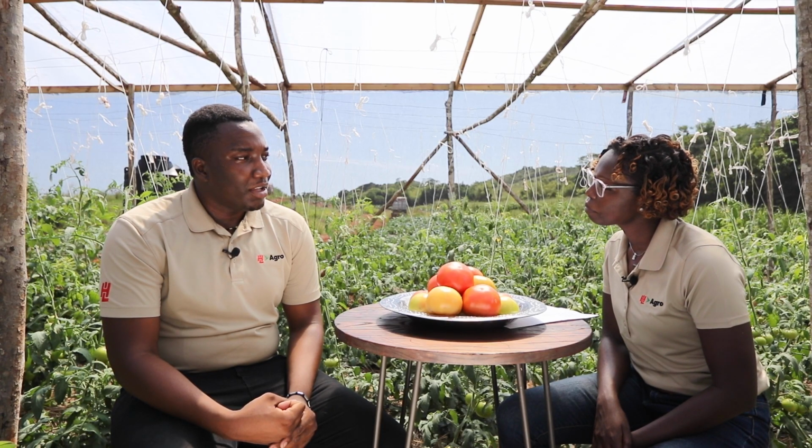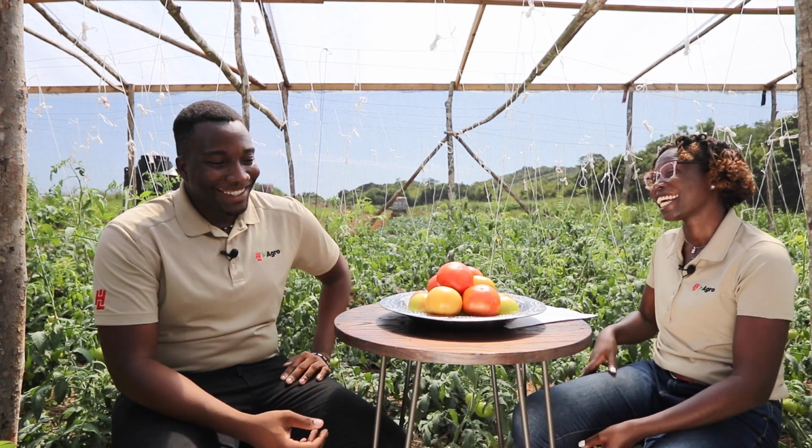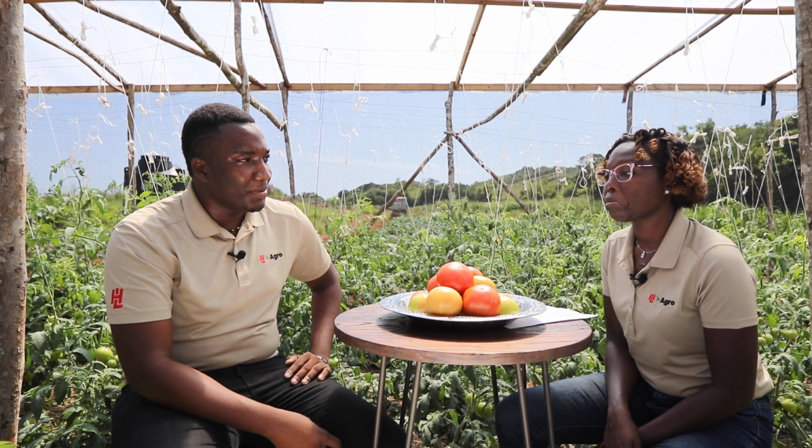You need to have a north-south orientation of the house. We have to clear the area of trees. Why does it have to be north-south? This is how the breeze blows, so you get the best sunlight throughout the day, because the sun rises from the east to the west. So orienting it north-south will give you that coverage. And you actually need 6 hours of daylight for tomato production in a greenhouse.